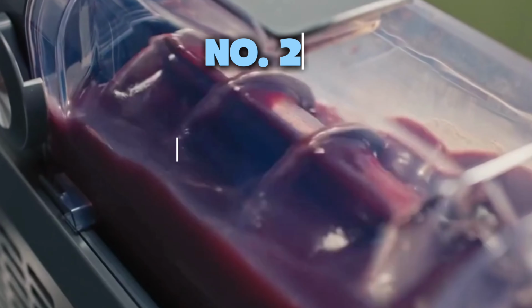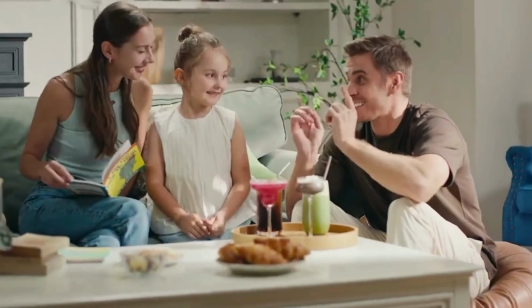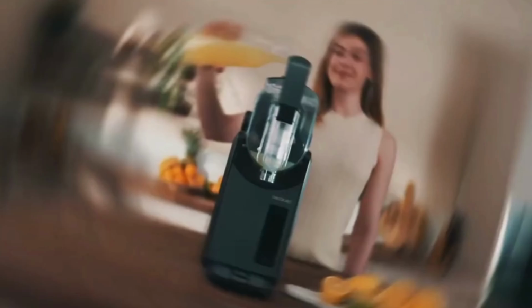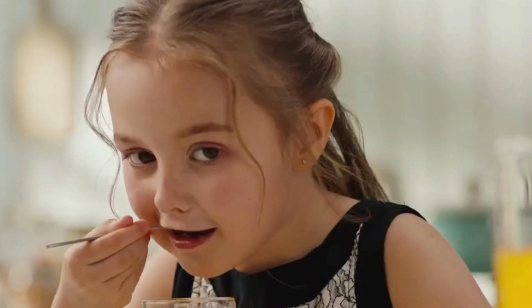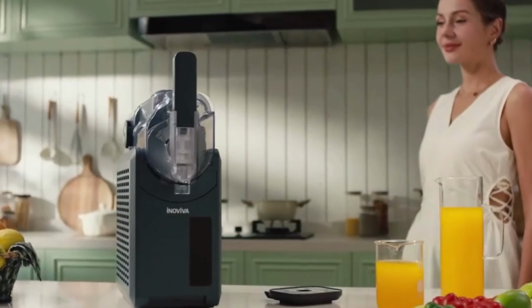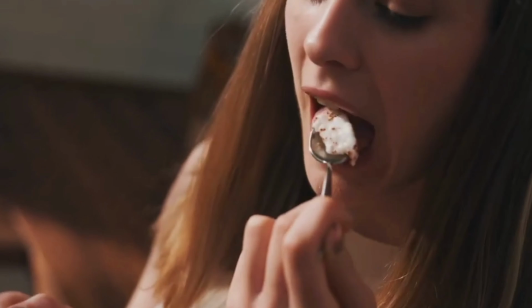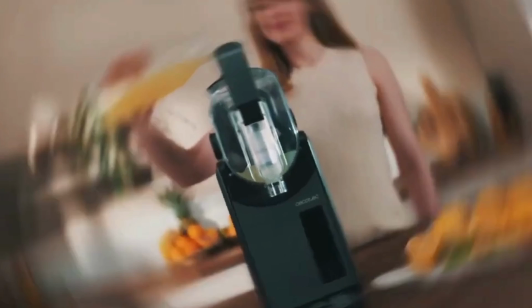Number 20. Slush machine. Nothing catches attention on a hot day like a cup full of slush. These machines keep the mixture constantly stirring while cooling it, achieving a semi-frozen texture perfect for sweet, colorful, and refreshing drinks. With an investment of about $1,000, you can offer them at fairs, events, or coffee shops. Even create adult versions with cocktails and premium flavors.